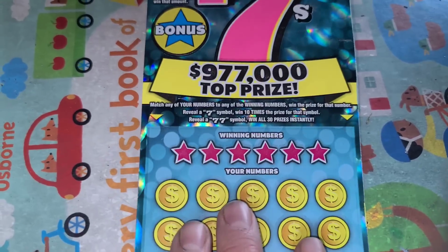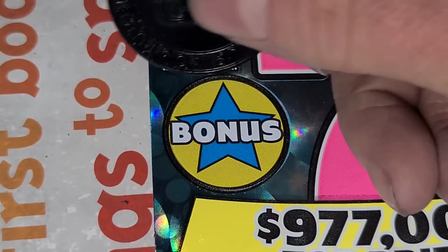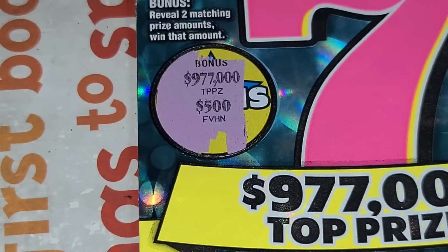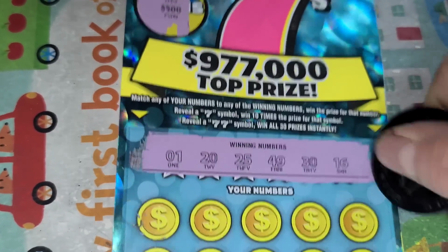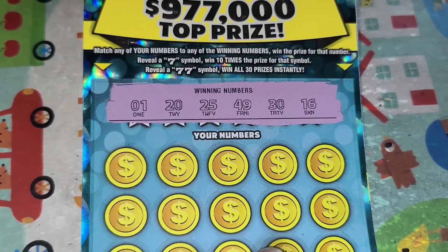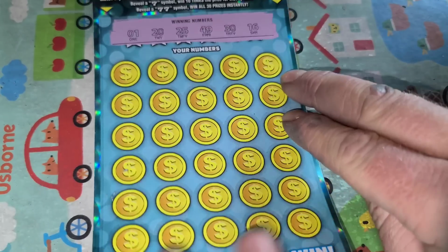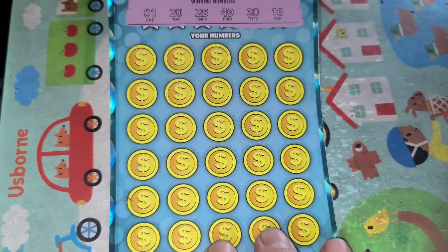Mega sevens. One at 3.05. Seven for 10x. Double seven to win all. Never done that. Two matching amounts to win the bonus. Nope. Not going to happen. We're looking for 16, 20, 25, 30, 49.